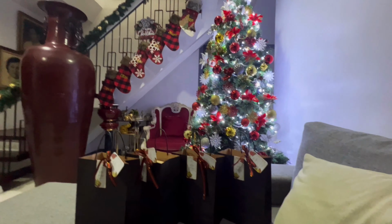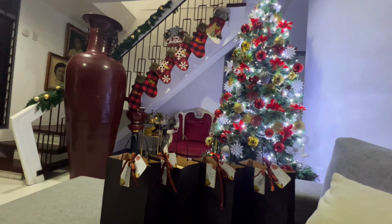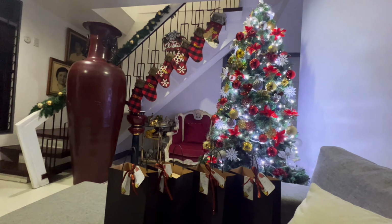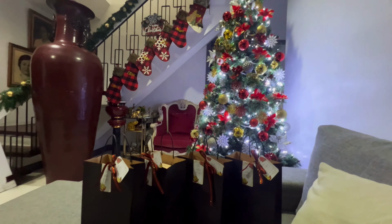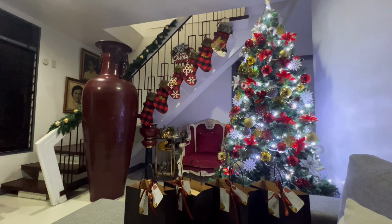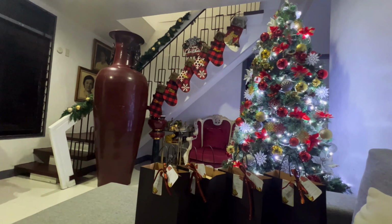Love it. This is the final, actually not the final setup because my mom still has the final say, but pretty much this is what we were able to accomplish, just half of the living room, and then the other half will continue tomorrow. And yeah, I hope my mom likes it, and I hope everyone's gonna have a wonderful holidays.